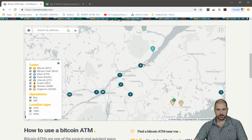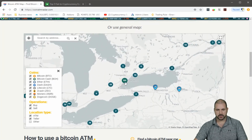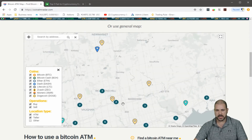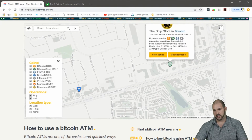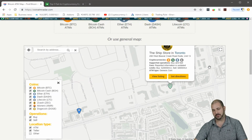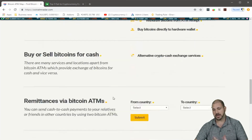Here's Toronto, Quebec, Ottawa, Montreal, Kingston. So if we went to my hometown, Toronto, you can actually go around from Richmond Hill, let's say, and okay, there's 2 Bitcoin ATMs in this region right here, and I can click on one and I can go and basically buy Bitcoin right there. Put cash in. There is usually an 8 to 10% fee doing this, so keep that in mind. It's not cheap, but it's an easy way to get started. And so yeah, basically that's how you find a Bitcoin ATM.